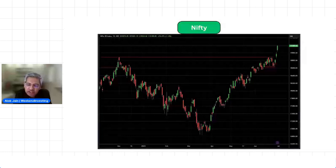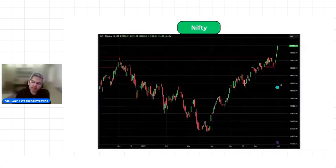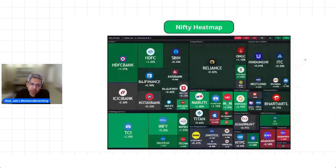And this is how a breakout usually happens. First, there was inhibition at the previous high, whether this is going to be a double top or whether it's going to stagnate here. And then once the breakout came around, it went up extremely fast. And you can see the internals of the Nifty are extremely robust.